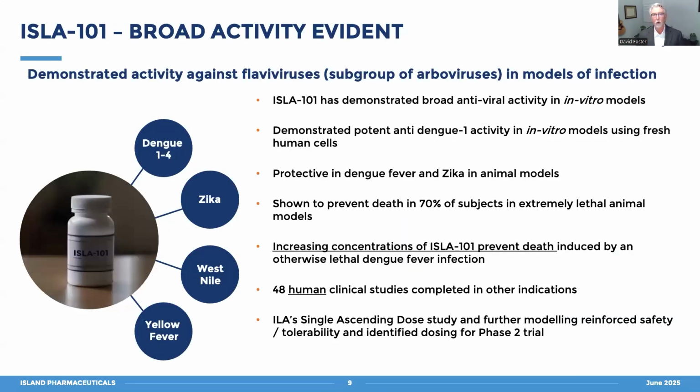So ISLA 101, what is this molecule that I keep talking about? ISLA 101 is a fascinating molecule. It was initially developed by J&J about 30 years ago, and it was initially developed as a cancer drug. They developed it, they ran many clinical trials, demonstrated it has an excellent safety profile, but it didn't have great cancer activity. And so as a result, it's never been approved for anything. Nonetheless, many people continue to look at it. And again, just to reiterate, the drug has been in nearly 4,000 people in clinical trials. It's been in greater than 45 human clinical trials around the globe. But again, it's never been approved for anything.